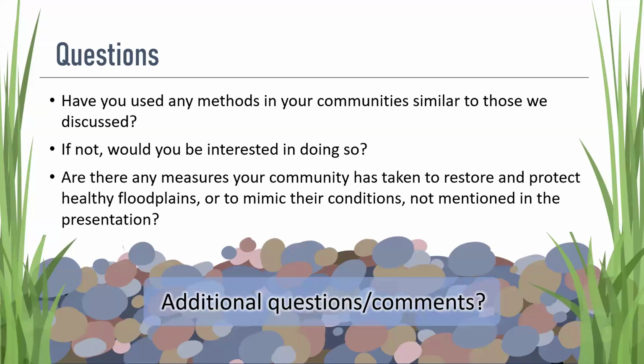We have a comment from Ben Harris here. In Douglas County, they've participated in property buyouts, and that assists with restoring natural function. That's great. There are a lot of lots that sit empty that aren't ideal for development that have potential to restore natural functions, but don't necessarily have financial incentive to landowners. So that's a good measure. I didn't mention that. I should mention that.